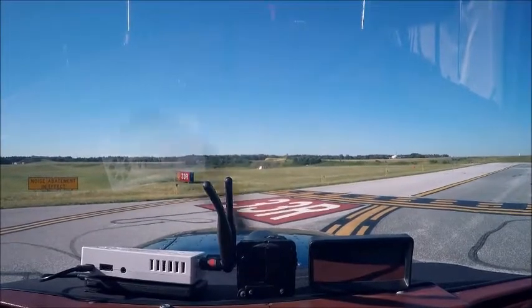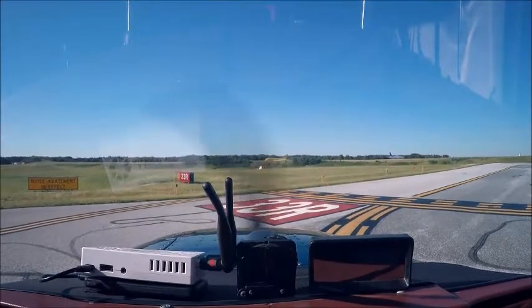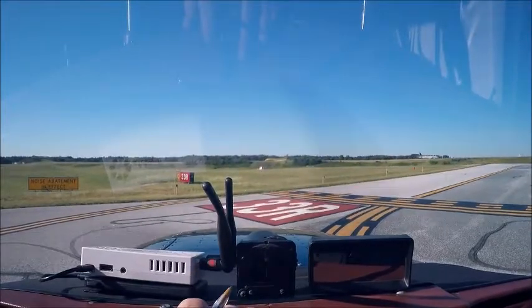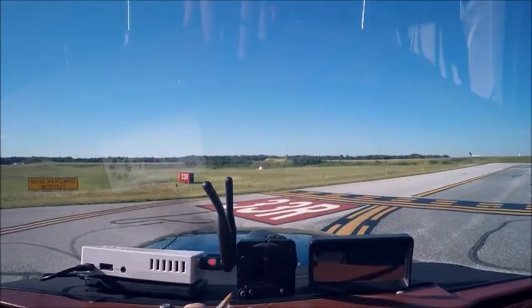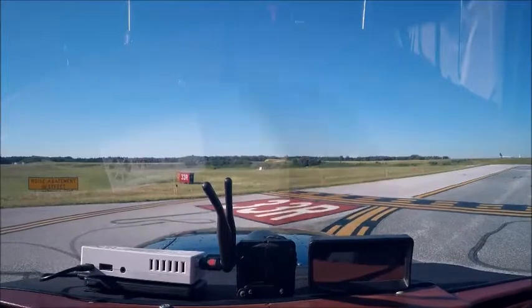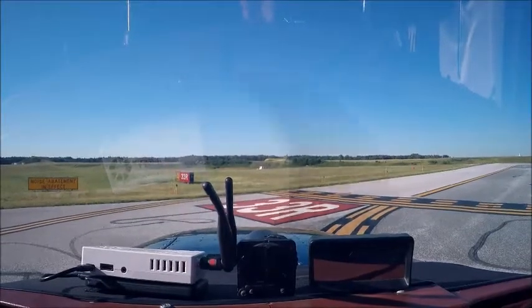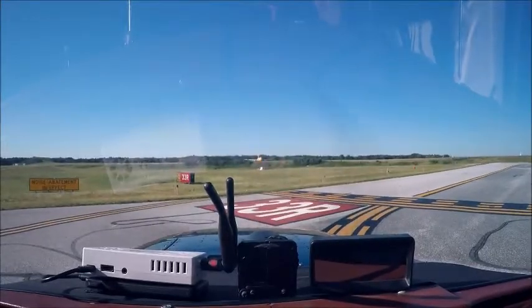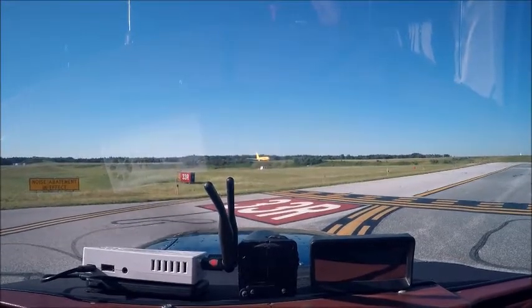Cessna 23 Uniform, cleared out of Class Bravo, fly runway heading, maintain VFR at or below 2000, departure frequency 125.52. All right, cleared out of the Class Bravo airspace, maintain runway heading at or below 2,000, departure frequency is going to be 125.52. Giant 325 heavy, runway 28 full length, line up and wait. Line up and wait, runway 28 full length. Cessna 23 Uniform, readback correct, and advise ready. Giant 325 heavy, runway 28 full length, clear for takeoff. Clear for takeoff, runway 28, Giant 325.